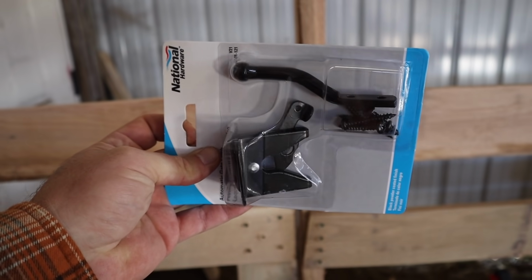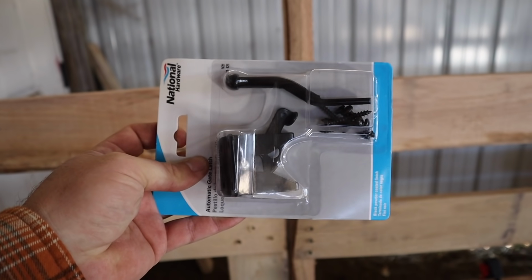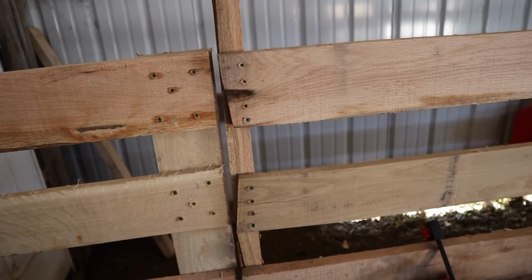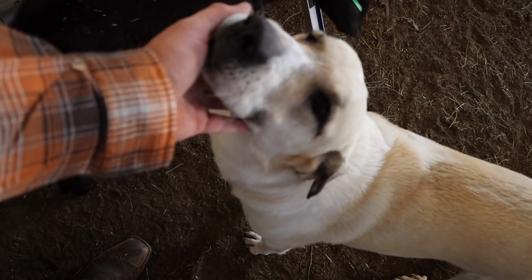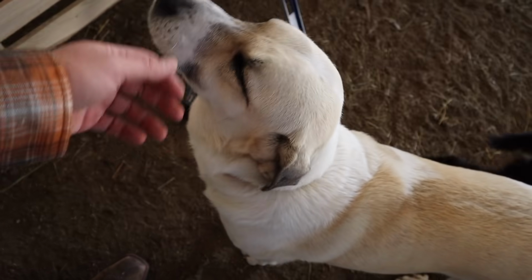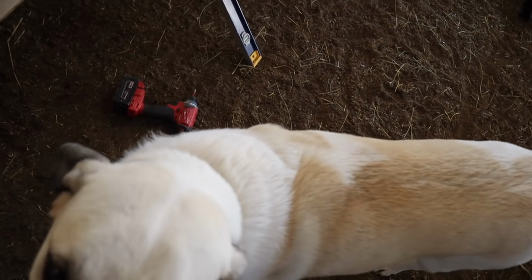Because we got one in our chicken coop, and a few times I've had goats in there because they've had babies, and the goats have actually jumped up there being nosy and trying to figure out how to get out, and they hit the latch and opened themselves up.